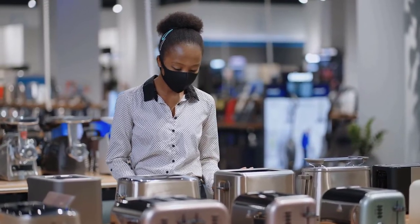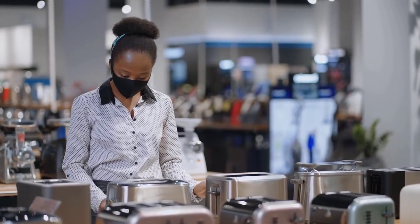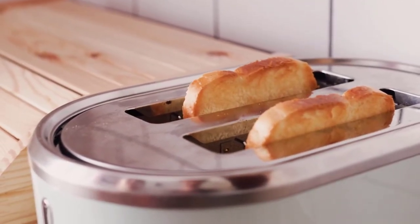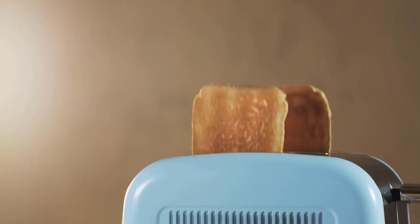There are a lot of toasters on the market these days. So how do you know which one is the best for your needs? If you're looking for a quality long slot toaster, we've got just the thing.